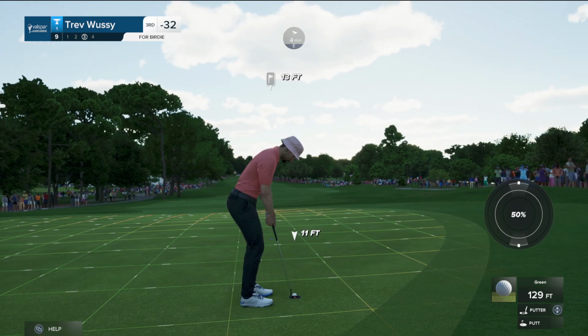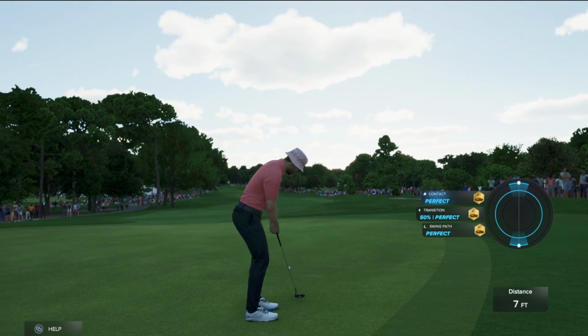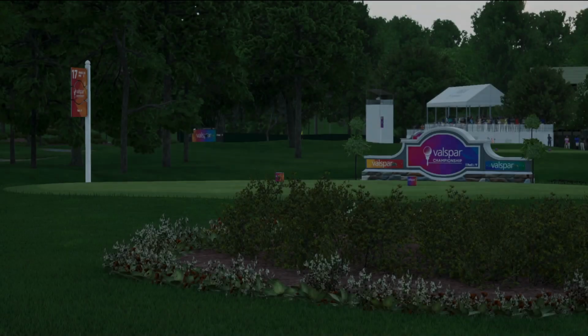Okay, Henny, what's he looking at with this putt? This one's 13 feet from the cup. If it's up, it could be in. And mark it down. That's birdie number 7 on the scorecard.